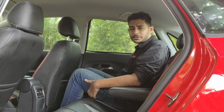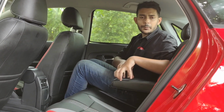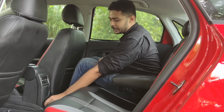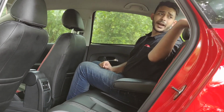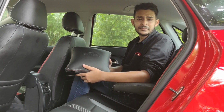Under-thigh support could have been better. Well, I do get a really wide armrest. There are no cup holders in it. There's a single cup holder here with a 12-volt socket and rear AC vents. Skoda has also been kind enough to offer 2 pillows on this Monte Carlo edition.